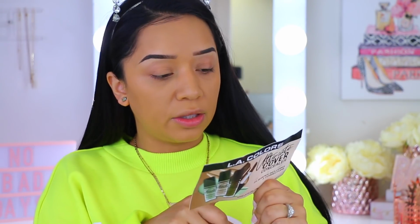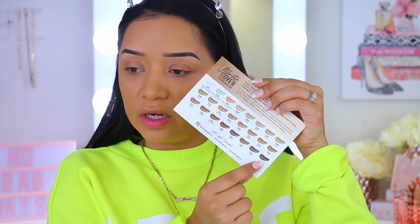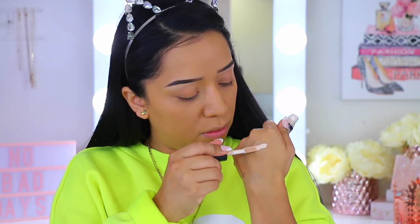Let's get into some swatches so I can decide what color it's going to be for me. We're going to be doing all swatches here on the arms, and I'll give you guys the names as we go. So if you guys want to pull out your little pen and paper or your little notepad on your phone, pull it out now and let's start swatching. So I'm actually just going to go in the exact same order of the card. So we're going to start with the shade Ivory, and we're going to finish with the shade Espresso.